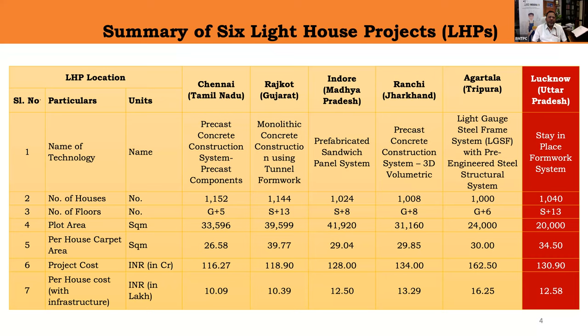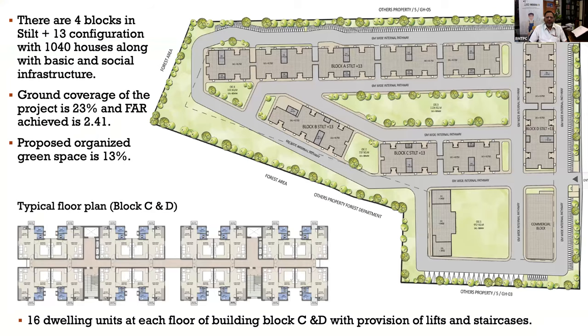The project at Lucknow is briefly discussed now. There are four blocks. This is one block, this is the second block, this is the third block, and this is the fourth block. There are 1,040 houses with basic and social infrastructure. The green space which you see in between is around 13%. And this is the typical floor plan. At each floor, there are 16 dwelling units with provisions of lifts as well as staircases.